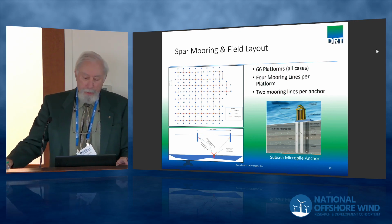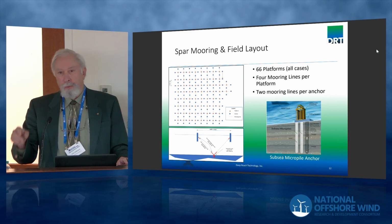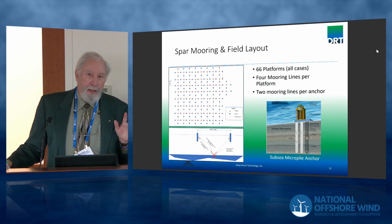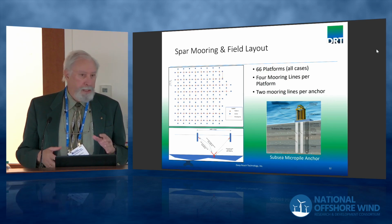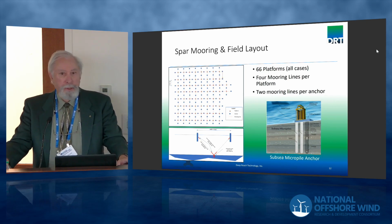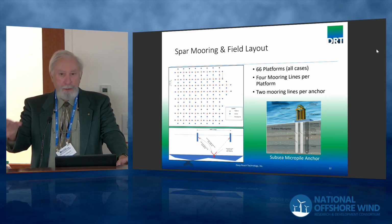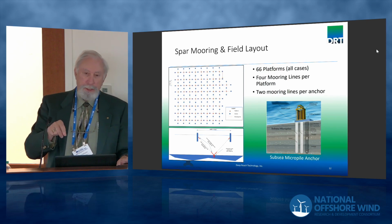The anchors we chose are the subsea micropile anchors. This is a template on the seafloor where holes are drilled and grouted to install micropiles to hold the anchor in place. The Triton anchors would work perfectly fine. I think in fact, Triton is probably better in sand and clay, and this is probably better if you have a rock bottom. So the choice of anchor depends on really what the bottom conditions are. Out in Humboldt Bay, as far as we know, there's a mix. You have some areas, there's rock outcrops, and that has to be studied. We're using a taut polyester mooring line for the spars. And the tension-leg platform has a synthetic line, vertical synthetic tendons. But in each case, we're using this anchor.